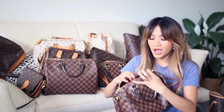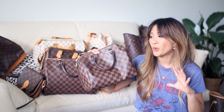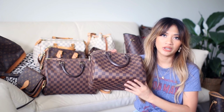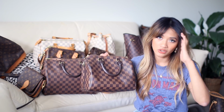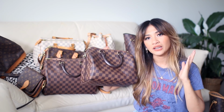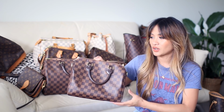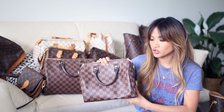So this was my work bag for the longest time, and I wore it every day, and it was just so perfect. It's a really nice size to be able to carry, like, your stethoscope, even a planner, water bottle, a coffee cup. You can actually fit quite a lot in here. I loved it. It was just such a great go-to bag for me.